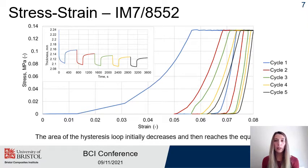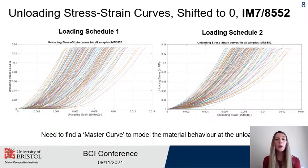Stress-strain graphs of the test results showed that the behavior of the material is highly nonlinear and viscoplastic, where permanent strain occurs. Also, the area of hysteresis decreases and then at some point it stabilizes. When we consider unloading stress-strain curves, it could be seen that there is not much temperature dependence for IM7/M21 materials. So we can see the graphs are not very spread out. So it's possible to find one master curve to model the material behavior at the unloading stage.